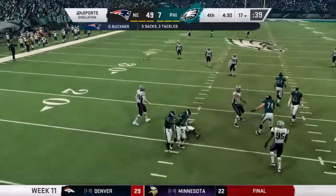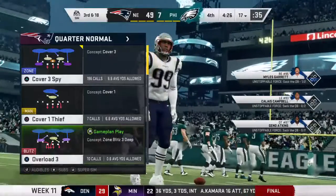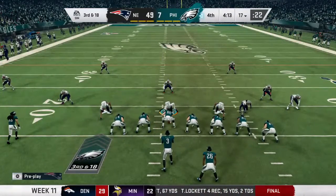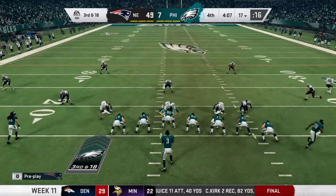Winston, nowhere to escape, and he goes down. DeForest Buckner in there to get him, and on the season now, that is 9 sacks for him. The Eagles on 3rd down. Just 1 conversion in 8 tries. Not good. This will be a tough 3rd and 18.